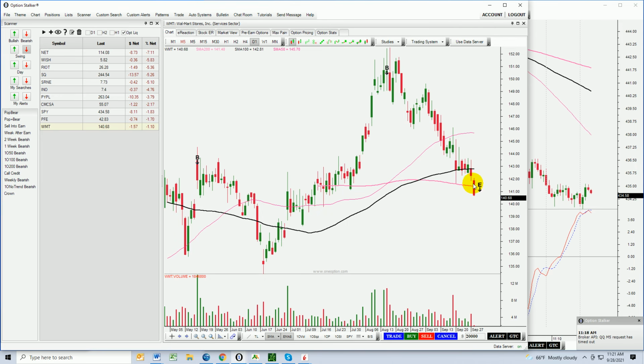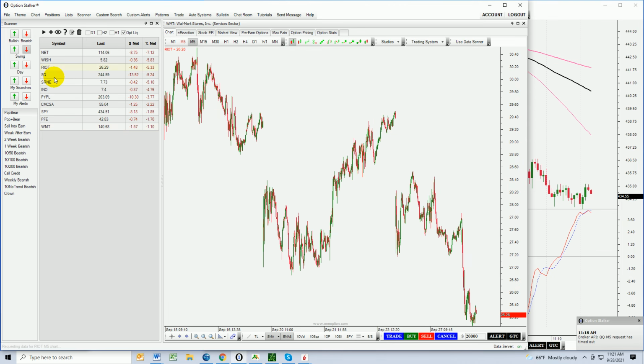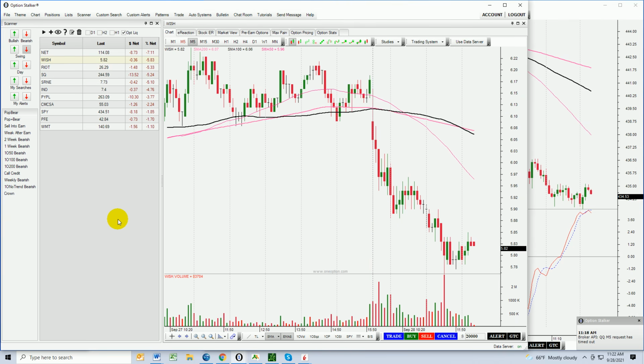That was a horizontal support level also. Walmart looks pretty dang weak to me as well. Let's put up that 5-minute chart. You can see it's steadily drifting lower in here, not able to find support. I still don't like it as much as I like some of the other shorts. So the ones that I would stick with.